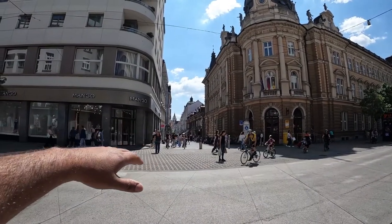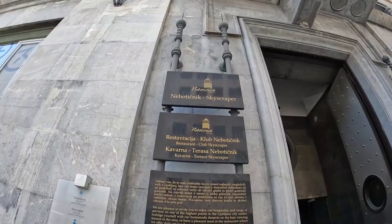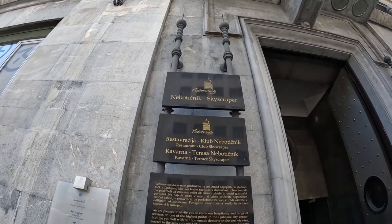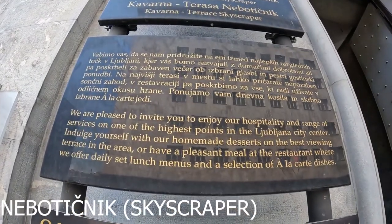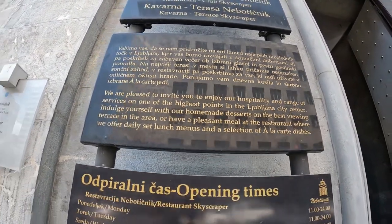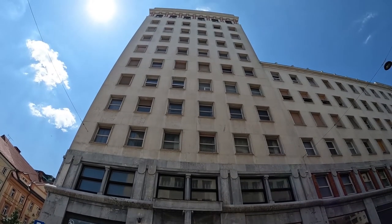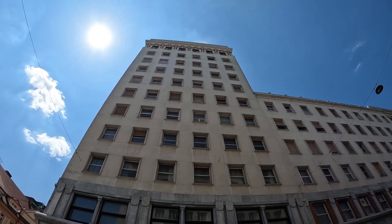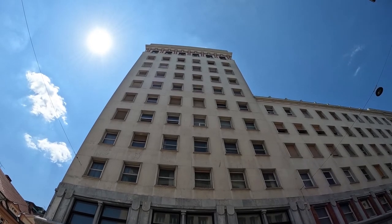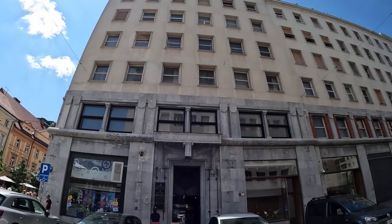This side is the main square. Nebo Disnik skyscraper. Skyscraper in Ljubljana, highest point to see the city 360 angle. Let's see if I can climb up.